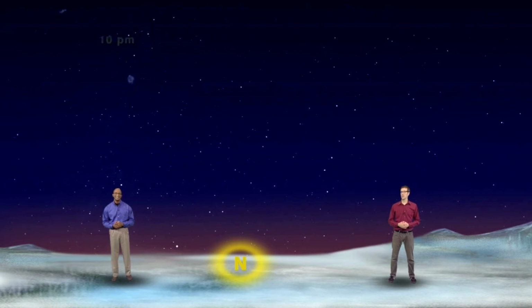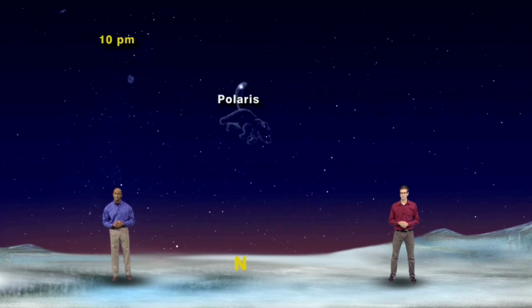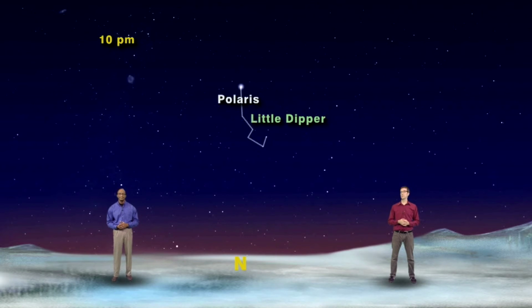Finally, we're facing north at 10 p.m. and we see Polaris, aka the North Star, about halfway up in the sky. Polaris marks the tail of the Little Bear, the constellation Ursa Minor. It's also part of the asterism called the Little Dipper. The stars marking the end of the Little Dipper's spoon are called Kochab and Pherkad.